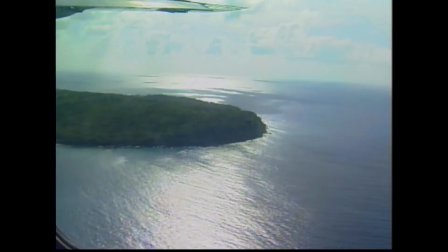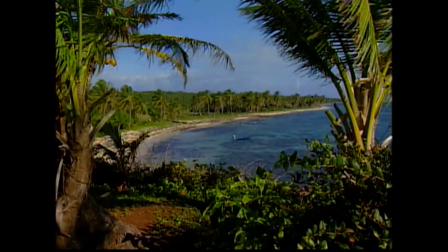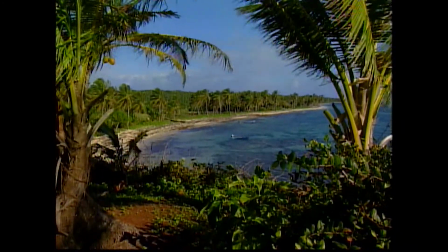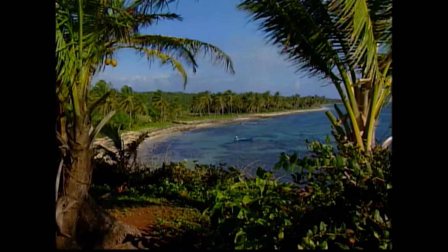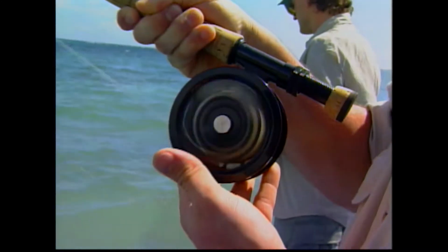Our adventure today takes us to Little Corn Island off the Caribbean coast of Nicaragua in search of one of the most sought-after game fish for the fly fishermen, the ghost of the flats, or the bonefish. There are large numbers of bonefish here, ranging from 1 to 5 pounds, but with bonefish, it's the fight you're after, and everything else is a bonus.